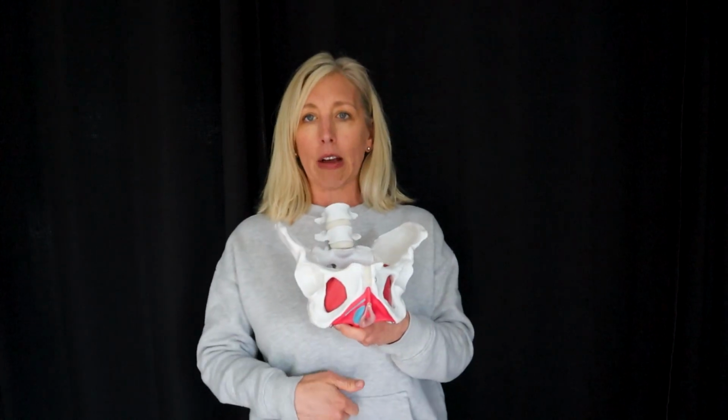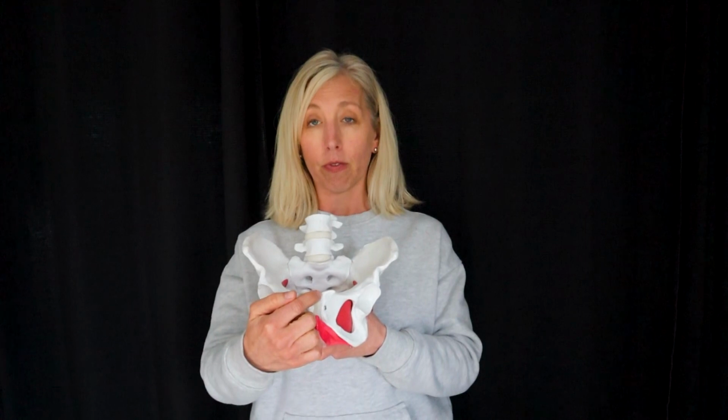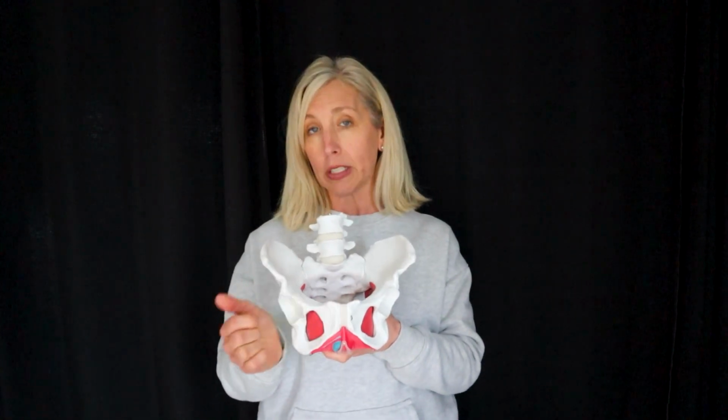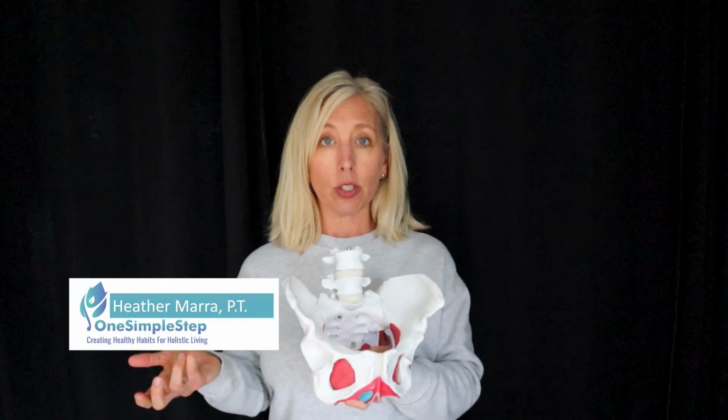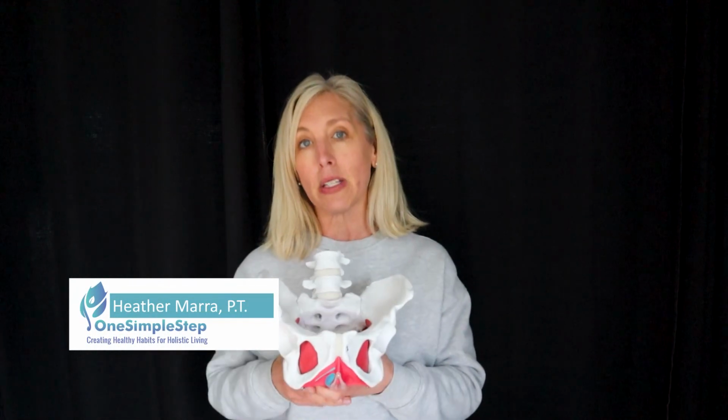This is a bony area right here on the front. So again, go down from your belly button, and when you hit the bone in front, that's the pubic symphysis joint. What you need to do is, again, discuss with your provider and your pelvic floor PT to see what is the best treatment for you.